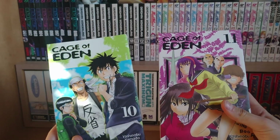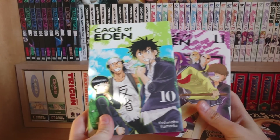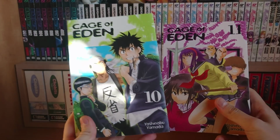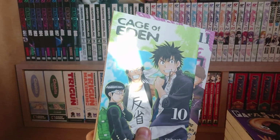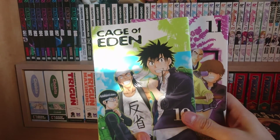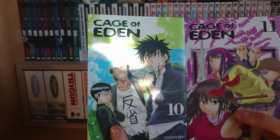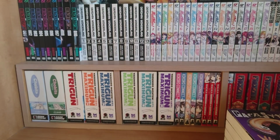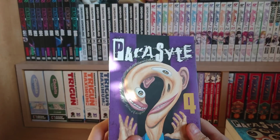Volumes 10 and 11 of Cage of Eden. So volume 10 was kind of annoying, and then volume 11 was like a new height for the series, in my opinion. Very great stuff. So yeah, it's a very weird series. I would recommend it as a fun, not too serious adventure series that tries to hide its stakes by killing people, and yeah, not succeeding too much with me anyway.